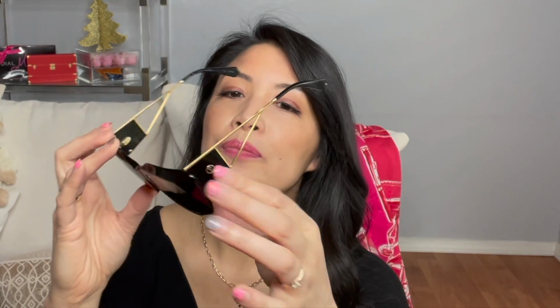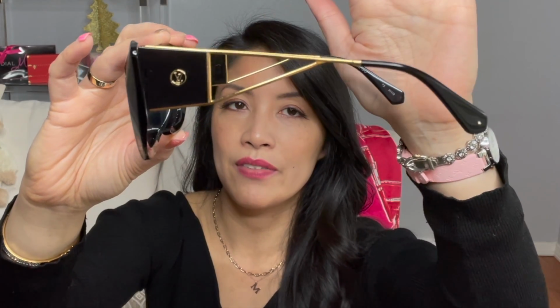My Arizona sunglasses, my big cat eye, just bold, oversized, make a statement. Look at me when I walk into Trader Joe's. Look at my sunglasses. Love these. They make quite the entrance. Details on the sides, love the siding.